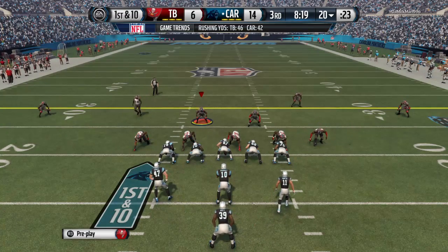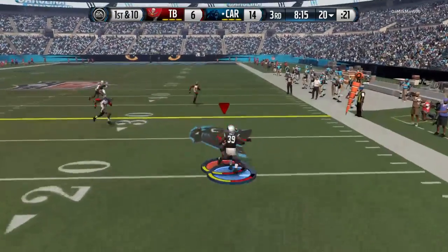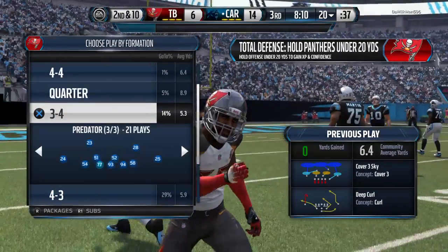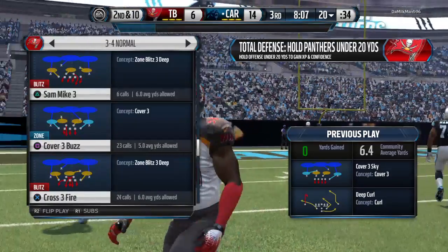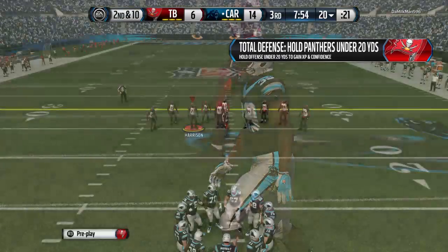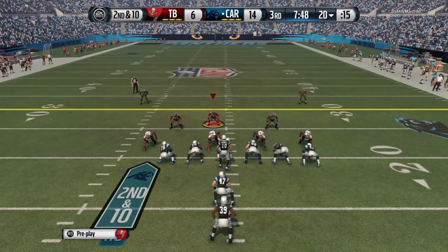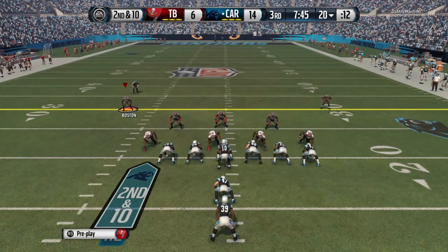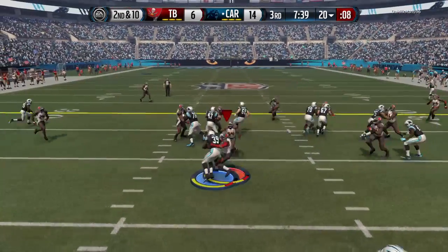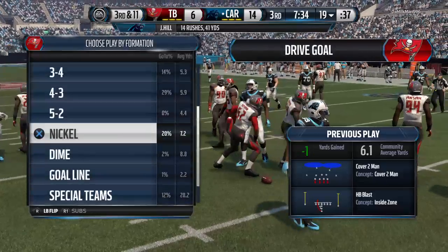The Panthers come out in the pistol. 1st down at the 20. Jeremy Hill has the catch. Let's go. 2nd and 10. Here's the handoff. They have this one covered up, and it's going to set them back for a loss.